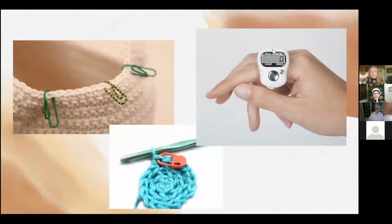And there's lots of free apps out there. You don't necessarily have to buy this little device. You could even just write it down on a piece of paper too.